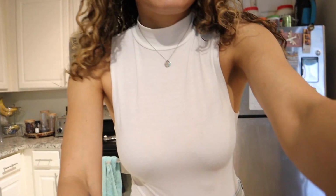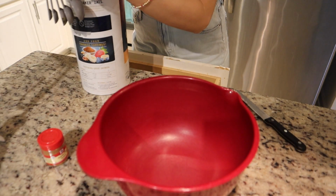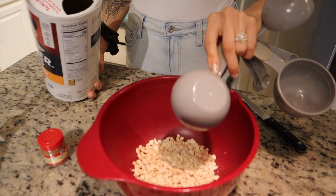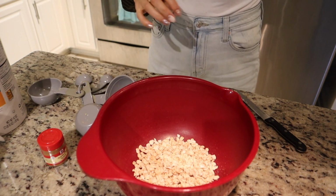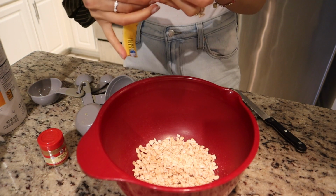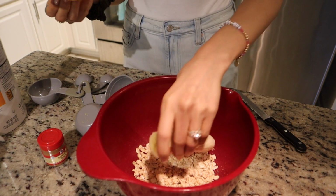All right, 360. Now let's get the ingredients. I might have to make a TikTok on this if it's really good. Whoa. Half cup of oats, half of a medium banana. And she mashed her banana in with everything. Usually I would mash it first, but I'm just gonna do what she did.